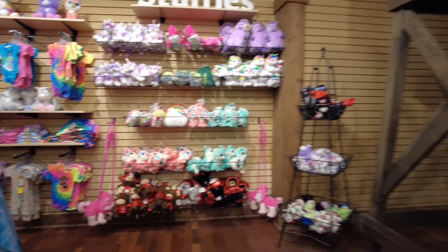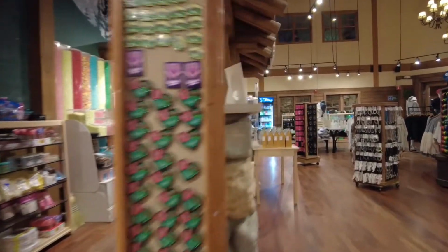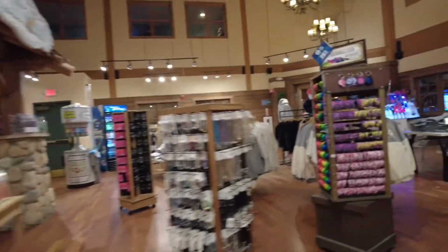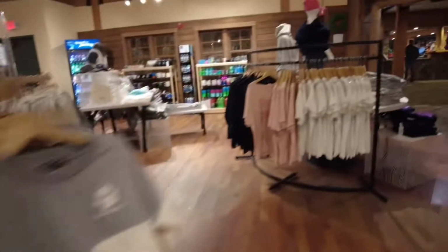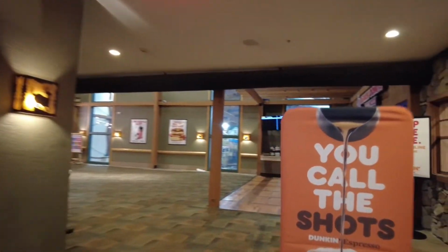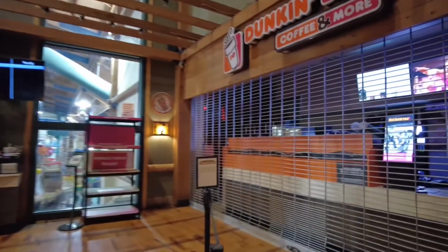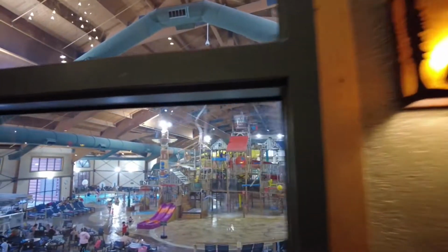All right, should we move on? Like friendship bracelets. And more bubble wands. It does look like Dunkin Donuts is here, but it is closed. But for the main event, the water park.